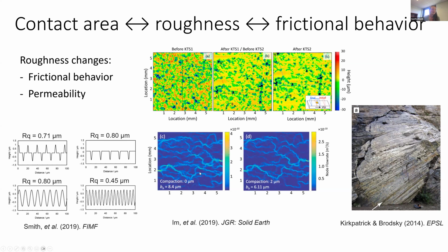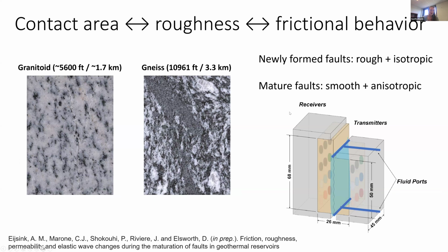In terms of permeability, a change in roughness like this has a huge impact, because water doesn't flow on the entire surface, but it really channelizes in preferred flow paths. So striations like this can really channelize fluid flow. Even though these surfaces have fairly similar RMS roughness values, it makes a huge difference for permeability. Why this is relevant for geothermal reservoirs is because if you make new fractures, they start off as fairly rough and isotropic. Whereas reactivating already pre-existing faults, as well as slipping on new fractures, would smoothen fractures, and those faults might be smoother and isotropic.